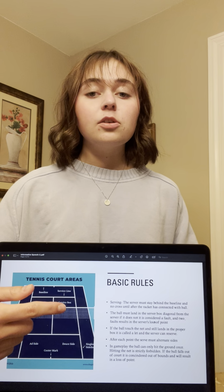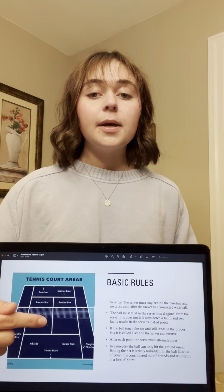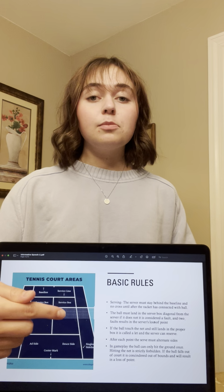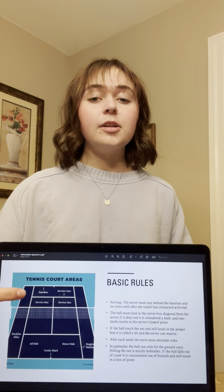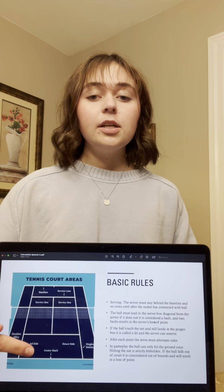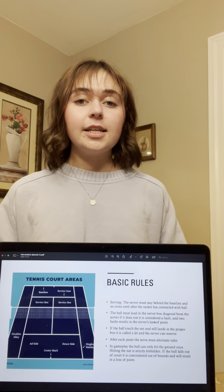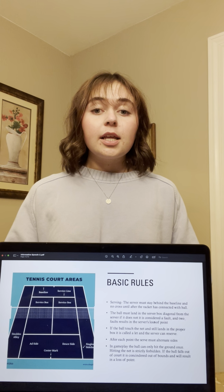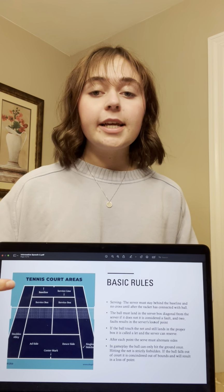But if you hit it and it goes outside the opposite service box or out of bounds, it's going to be a fault. 2 faults equals a deduction in points. The other opponent will get that point. After each serve, you switch sides. You alternate sides. Some other ways that you can lose points is if you're hitting it out of bounds.